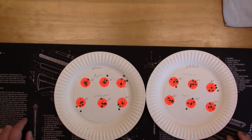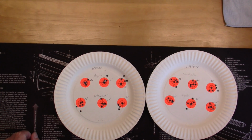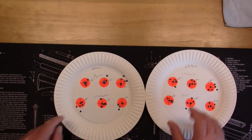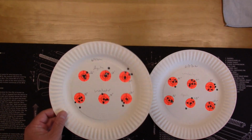Okay, let's look at the targets from the shoot. I shot these on June 7th and June 8th, and now we're around the 15th of July, so my memory is a little bit off. On 6/7 this is the target I shot, and 6/8 this is the target I shot. Of course I have the video of 6/8, not this, and I have the ARA targets that I did on the 7th. So anyway, as I mentioned, I wanted a second shot at this because this was not good.